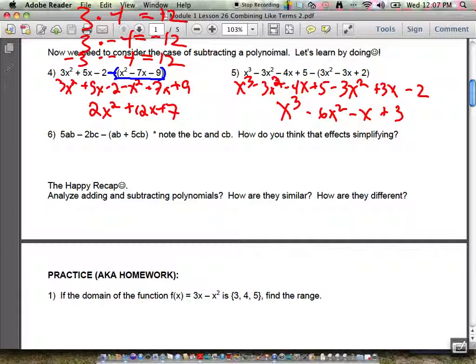Notice the approach is methodical and understandable. It's a matter of switching all the signs and then combining the like terms one step at a time, putting it together. Questions? Try number 6.